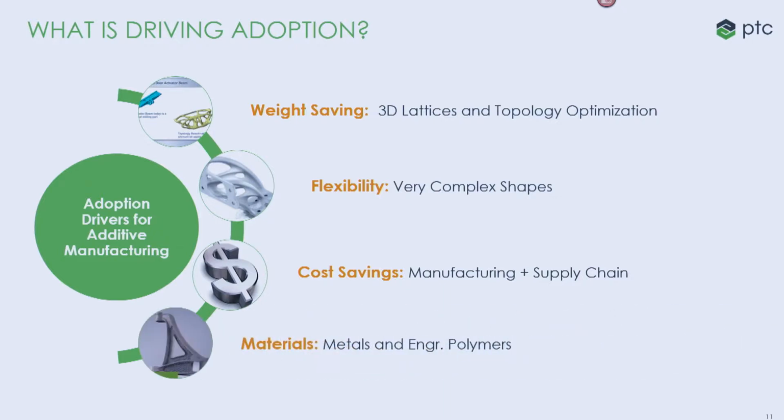And the final move in additive manufacturing or driver is materials. Every day there's almost a new material, new 3D printer coming out, whether it be polymers, composites, metals. We're seeing an explosion of different types of materials that can now be printed. And as that evolves, you're going to start to see the introduction of blended materials.